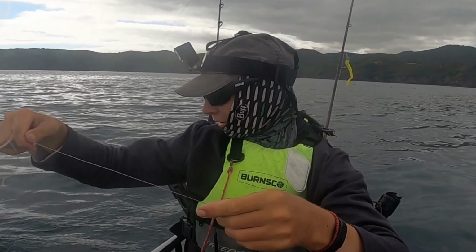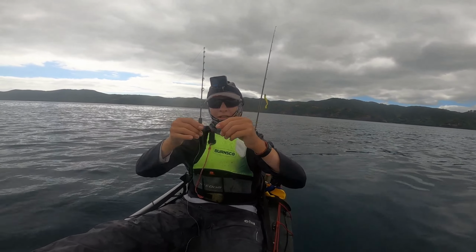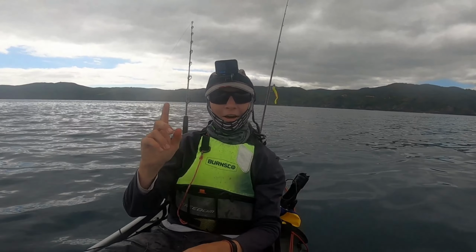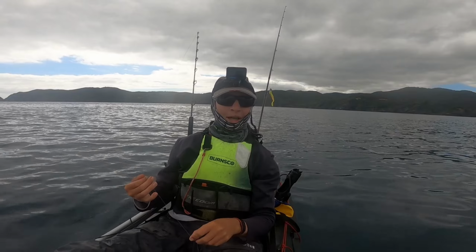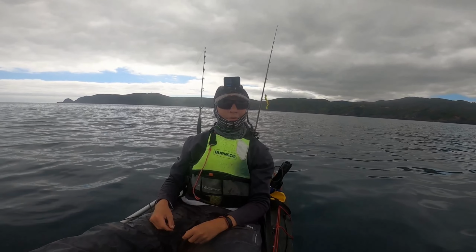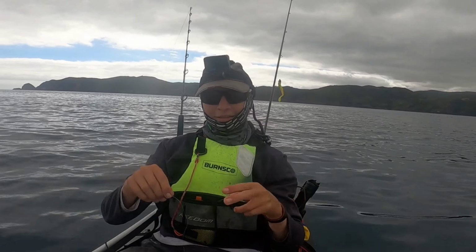Oh no! Oh no! Bruh. No, my leader just popped. Oh, I just lost my jig and the fish. No, retie your bloody leaders. That assist hook has been tied on there for like a month now. Oh, and the fluorocarbon's gone. Oh, that was a rookie mistake. That was rookie as. Bugger.